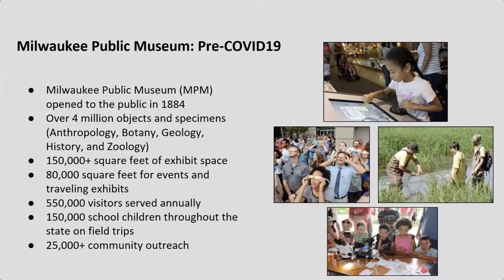The Milwaukee Public Museum has been around a long time. It first opened to the public in 1884. MPM houses over 4 million objects and specimens. We have collections in anthropology, botany, geology, history, and zoology. We have over 150,000 square feet of exhibit space, plus 80,000 square feet for events and traveling exhibits. MPM serves 550,000 visitors across the state and beyond annually, including 150,000 school children throughout the state on field trips and over 25,000 through a variety of community outreach events and programs.